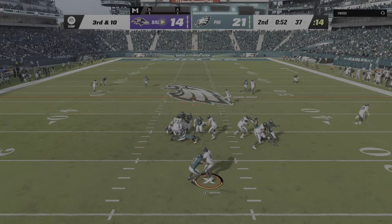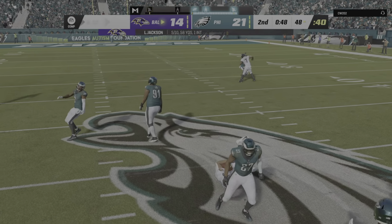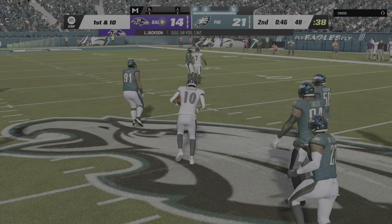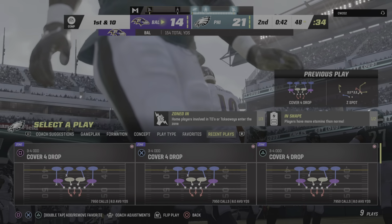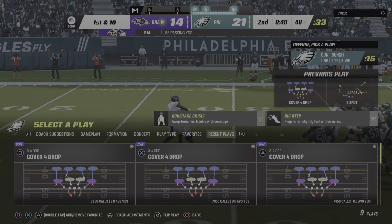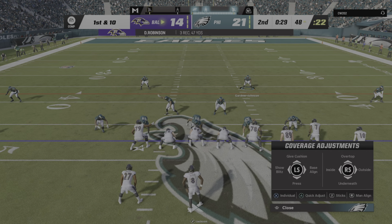From the gun on third down, Jackson, middle of the field, it's Robinson, and they're able to work this across midfield to the 48. Good strong throw and catch right there. And so far in this game, the alleys have been open for them to get completions, and they're taking advantage of it.